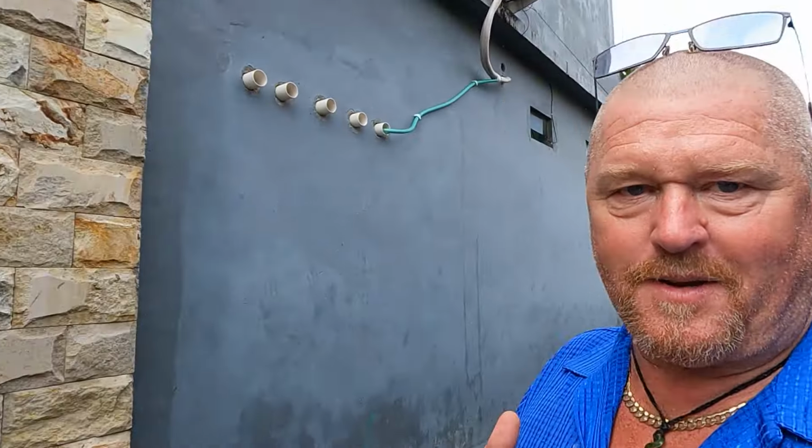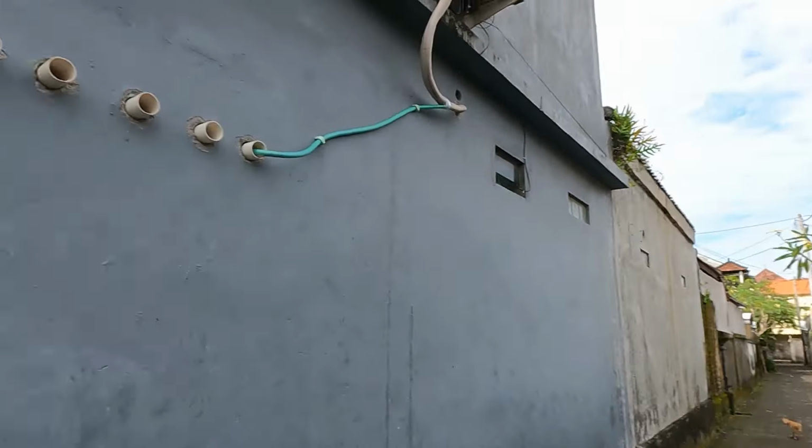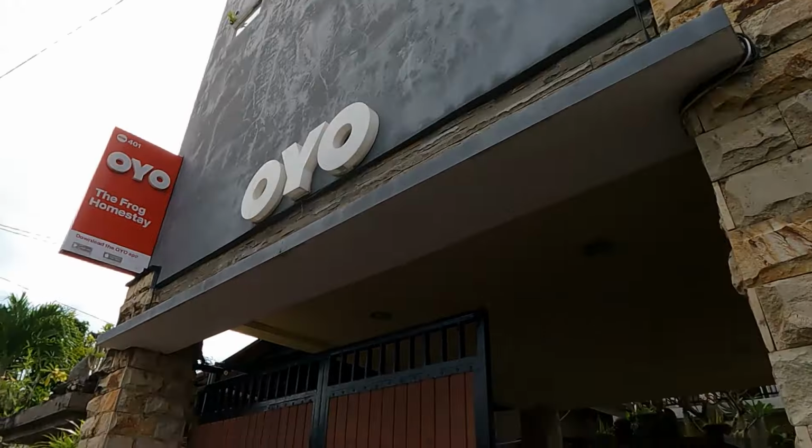Never cease to be amazed at the little rare finds and the great little places you find down these little lanes and alleyways. Now Bali's just chockers full of these little tiny gangs and lanes, and you drive down a very unassuming little place. Check this out, the Frog Homestay it's called, and it's part of the Oyo group, and it's only small, and it's probably only got about 10 rooms or so, maybe more, 12, I don't know. But check this out, it's a beautiful place.